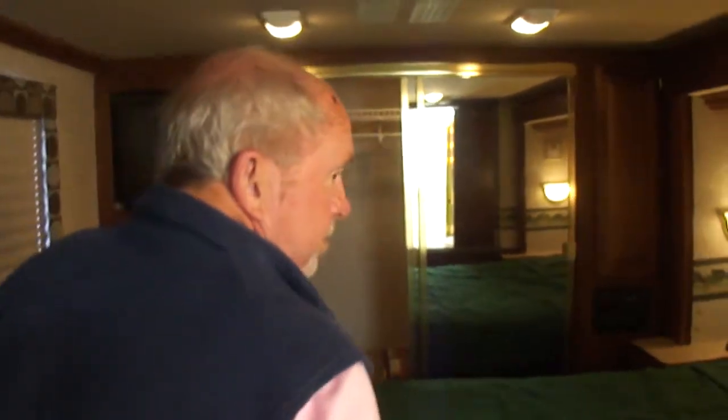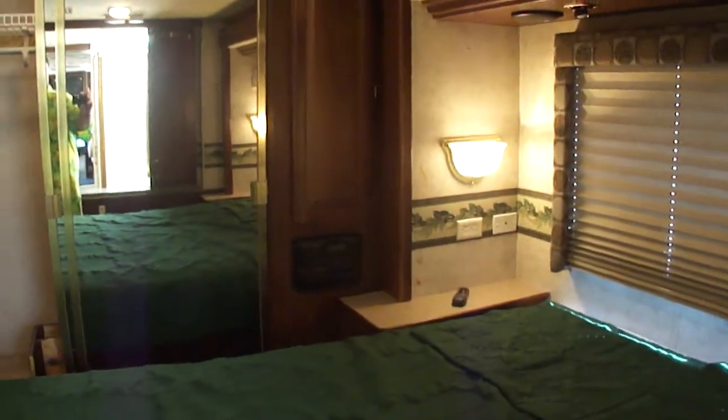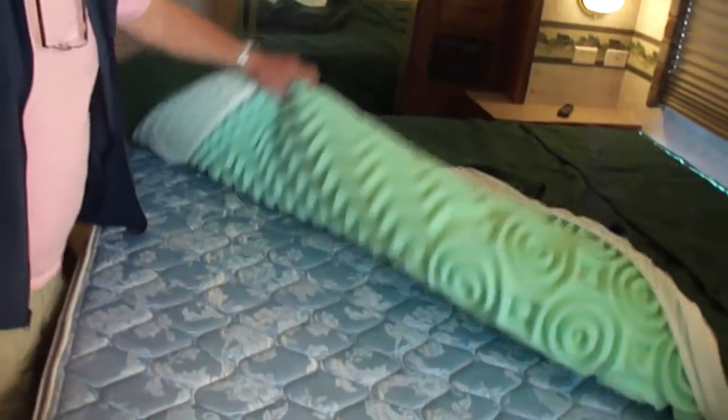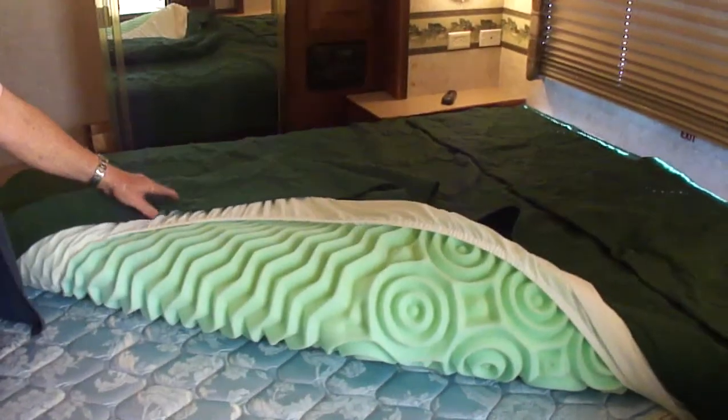Big, huge bedroom. Look, what a bedroom. Got a separate stereo system in the back. You want to go ahead and show the mattress? What do you think? Let her rip. I mean, you got to now. Yeah. Well, looks beautiful. Got a good mattress, a topper. Got a pad. Boy, look at this. The more I like it.